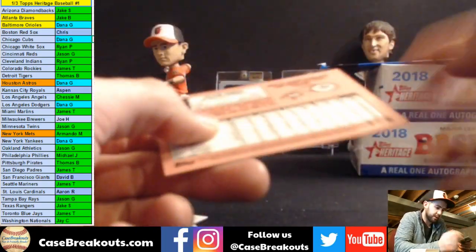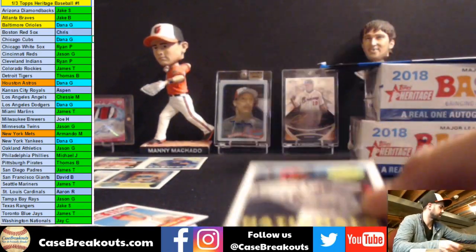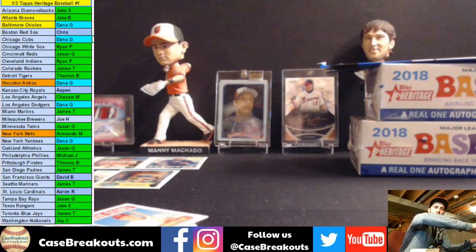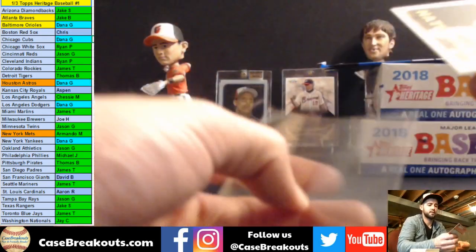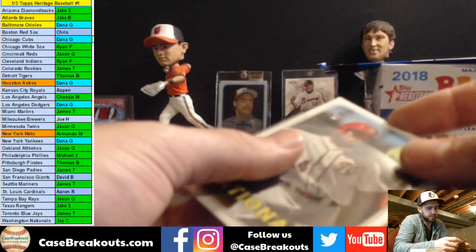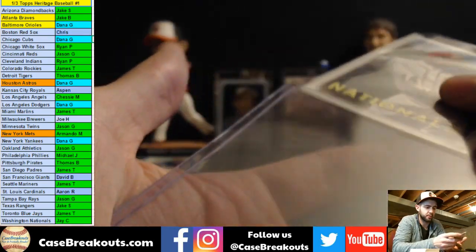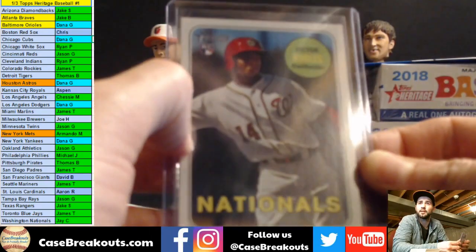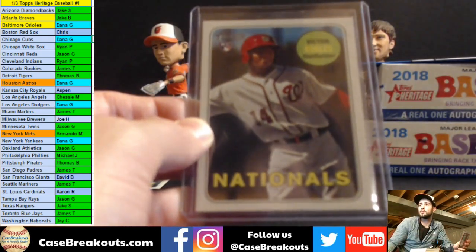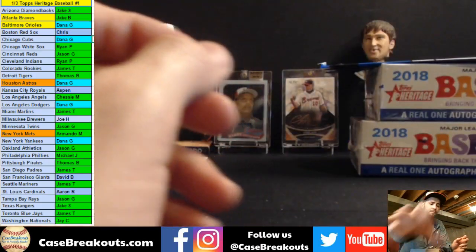Victor Robles, is that a variant? There it is. There, it's a good one. Who's got the Nats? I need penny sleeves. Where are the penny sleeves? Robles. Variation rookie. This is not an Ohtani variation short print or a short print rookie, but about the next best thing for an auto out of here. That's a nice hit for who's got the Nats. Who picked up the Nats? JC picking up the Nats. It's a good one.